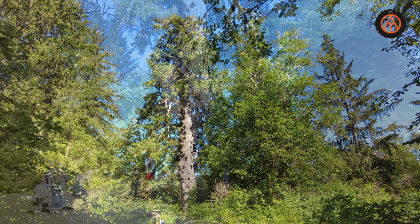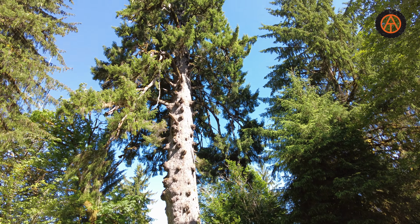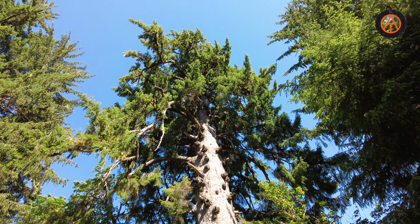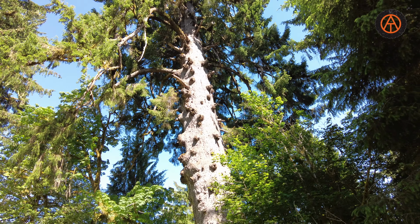Wow. There it is. World's largest Sitka spruce. Well, that's dang big. Look how old it is. All right, let's go check out Lake Quinault.